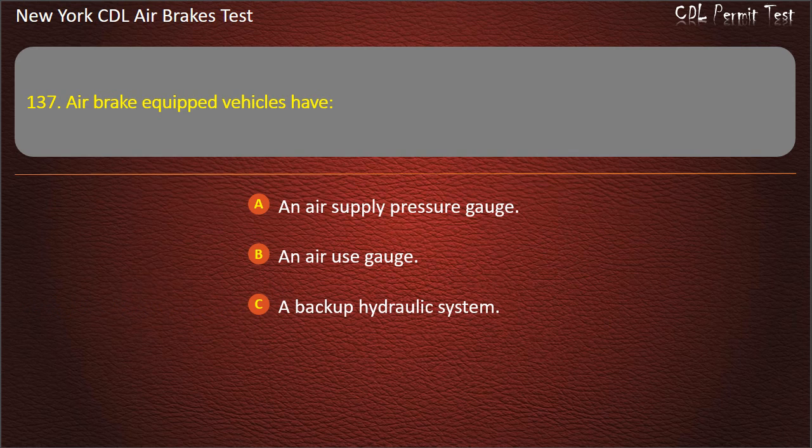Question 137. Air brake equipped vehicles have an air supply pressure gauge, an air use gauge, a backup hydraulic system. Answer. An air supply pressure gauge.